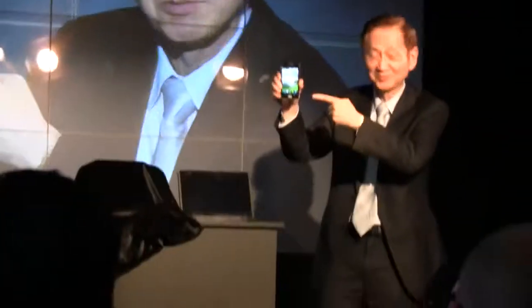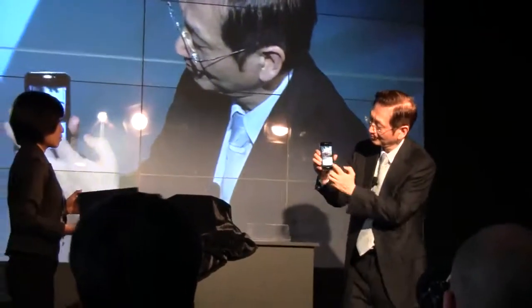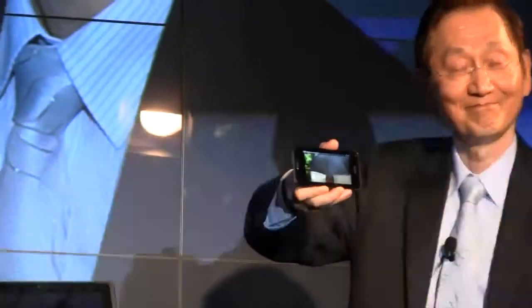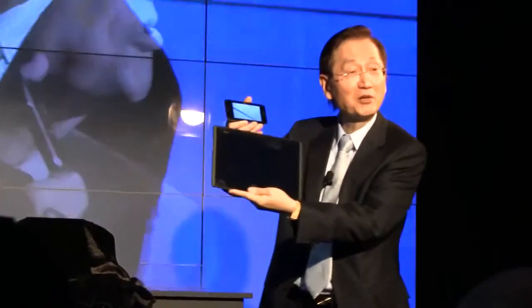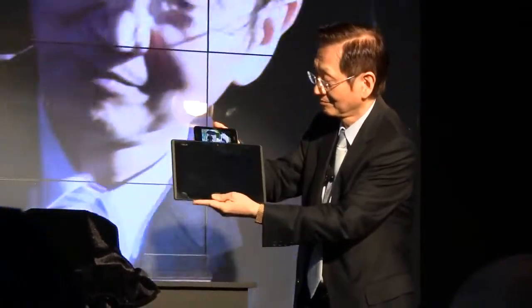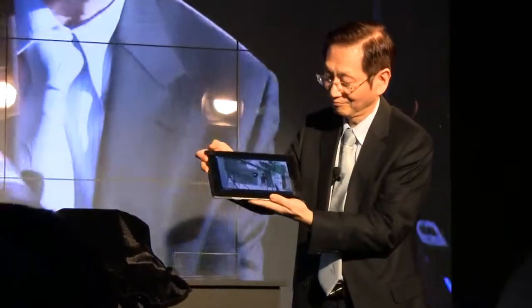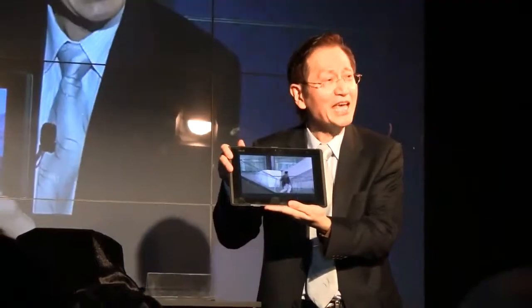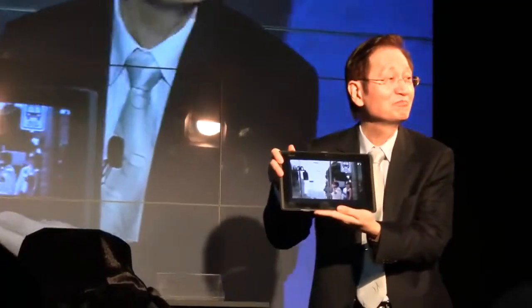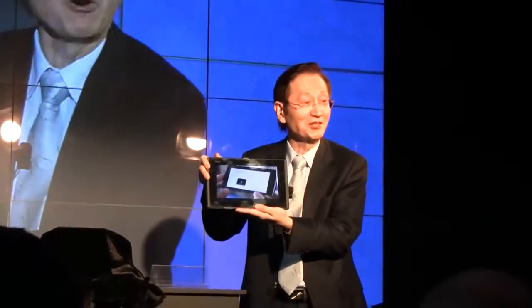And it's right here. So let me show you something cool. So ladies and gentlemen, let me introduce the ASUS Padfone, the winner of the 2012 CES Best Innovation Award.